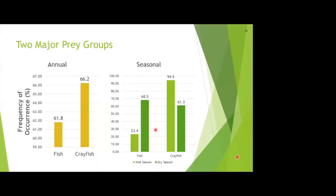In our annual sample, fish and crayfish were the two main groups. Fish occurred in 61.8% of our samples. Crayfish occurred in 66.2% of our samples, so they were the most frequently consumed or identified prey item in our study. Seasonally, there is a seasonal shift in what's consumed. Fish are most frequently consumed during the dry season, which tends to be colder. So it is possible that fish are more vulnerable and more catchable during the drier season and the cooler months. Crayfish, however, are in almost 100% of our samples during the wet season. It is possible that there's huge crayfish activity, but fish are also consumed at high rates in comparison to the dry season.